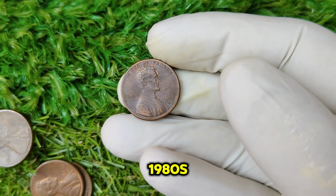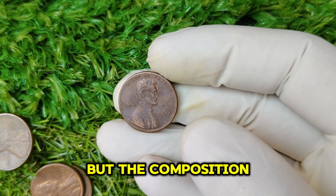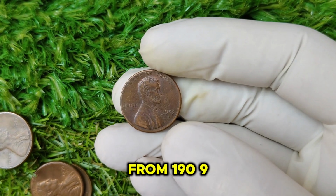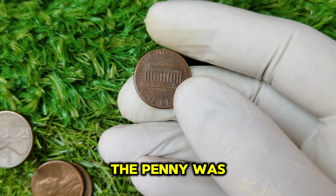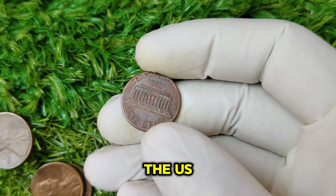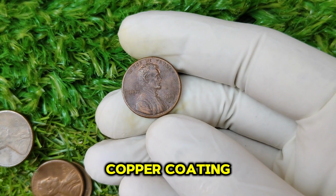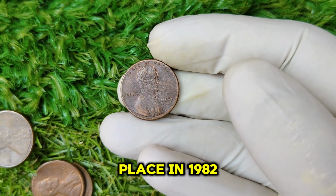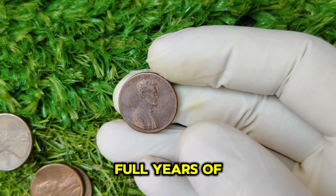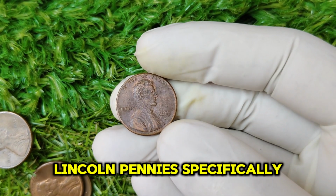By the 1980s, the Lincoln cent had become a staple of American currency, but the composition of the penny itself was undergoing some changes. From 1909 to 1982, the penny was made primarily of copper, but due to the rising cost of copper, the U.S. Mint decided to switch to a primarily zinc composition with a thin copper coating. This change took place in 1982, so pennies minted in 1983 were some of the first full years of this new composition. But what about the 1983 Lincoln penny specifically?